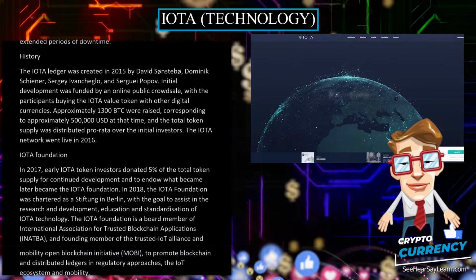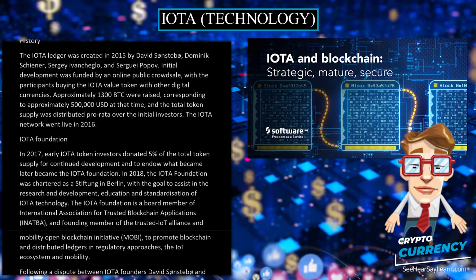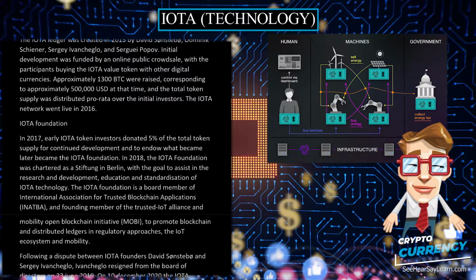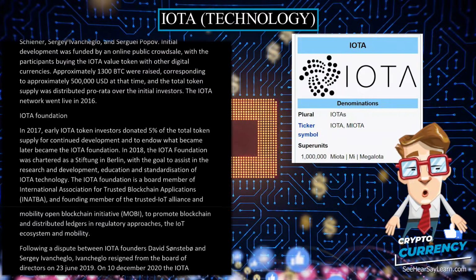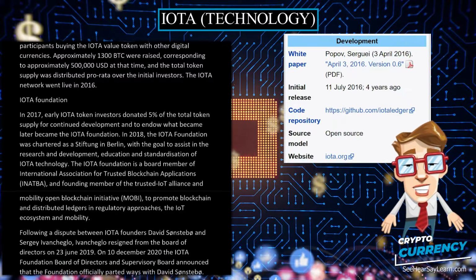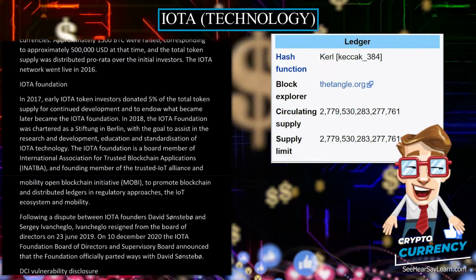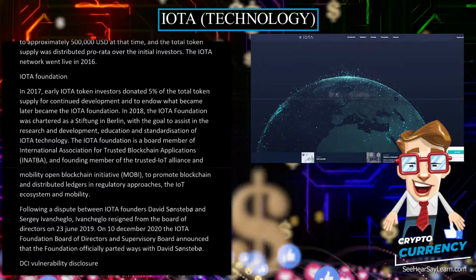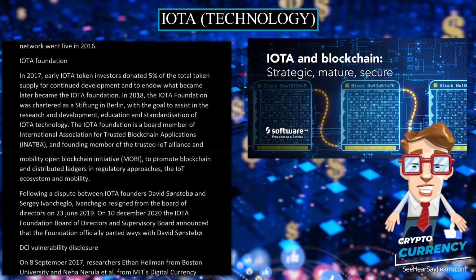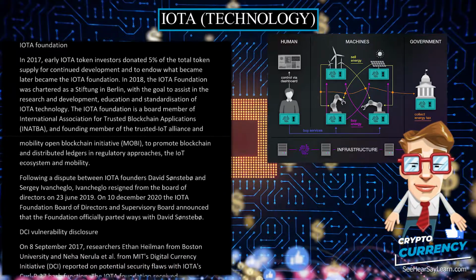Iota Foundation. In 2017, early Iota token investors donated 5% of the total token supply for continued development and to endow what later became the Iota Foundation. In 2018, the Iota Foundation was chartered as a Stiftung in Berlin, with the goal to assist in the research and development, education and standardization of Iota technology. The Iota Foundation is a board member of the International Association for Trusted Blockchain Applications, INATBA, and founding member of the Trusted IoT Alliance and Mobility Open Blockchain Initiative, MOBI, to promote blockchain and distributed ledgers in regulatory approaches, the IoT ecosystem and mobility.